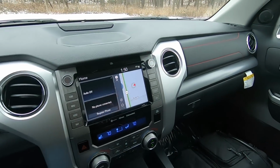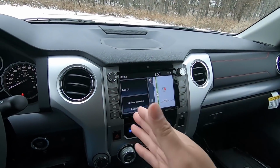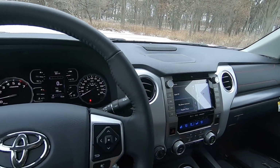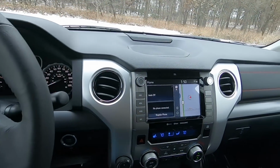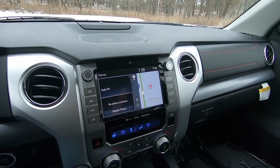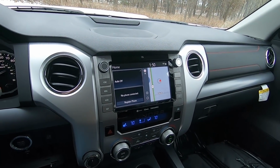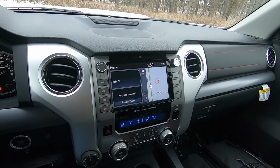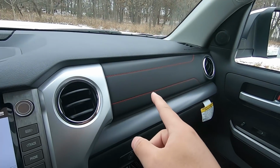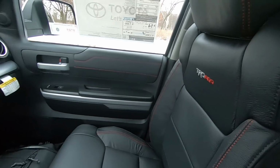Moving over here, let's take a look. Just this giant dash, right, leading into the infotainment. You know what? A lot of people have said that this looks dated. Of course, I think if you compare this to the brand new interior of a Ram, let's say, which looks like a luxury car, but if you compare this to, say, an F-150, like a Raptor, it actually looks pretty good. I like this. I don't think it looks very dated. I like the stitching, as you can see, right? And that actually carries through into the door panels and also the seats. I'm gonna show you that in a little bit.